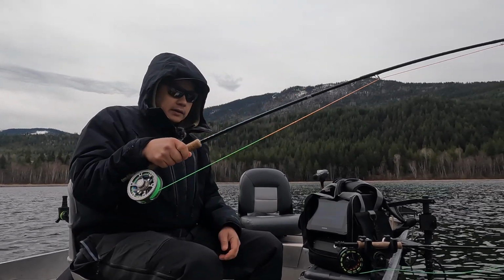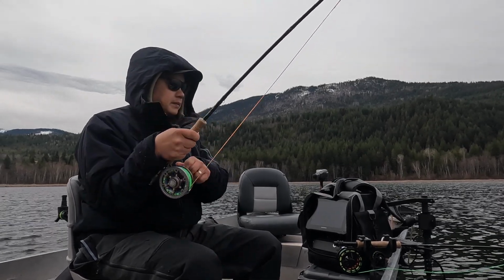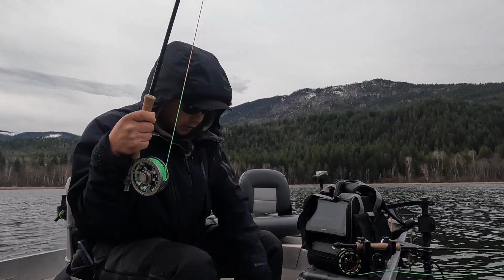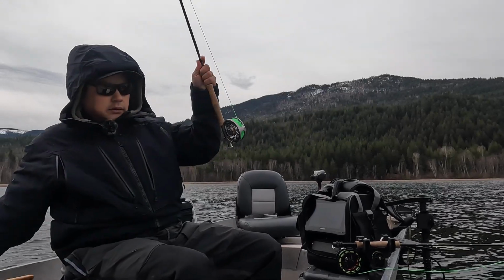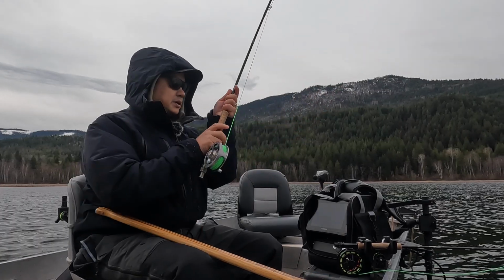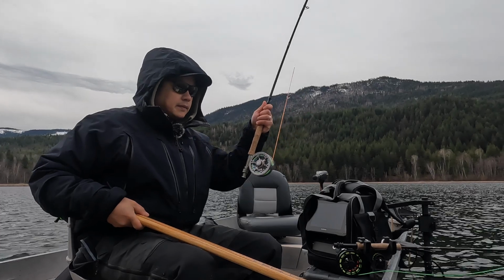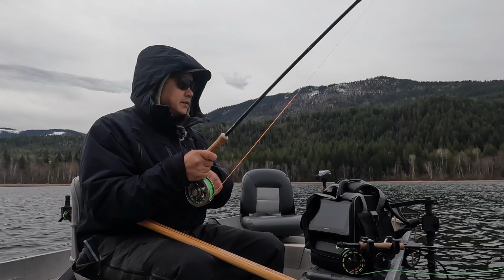I like it. Starting to pick up. I think it was location. I think it was really just getting closer to the weeds, but it looks like they're a little smaller closer to the weeds. This guy's tiny. Come on. We still love you.